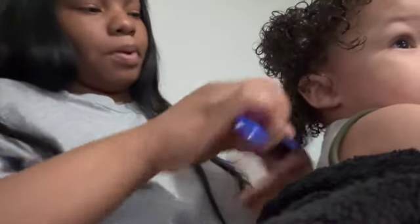His hair's pretty long for it to have fallen out and grown back. When he was born, he came out with a head full of hair. And then he got cradle cap really bad and it started falling out and his hair grew right back. Took a minute, but it grew back. So I can only imagine how long it would be if it didn't fall out. But it's pretty long now.